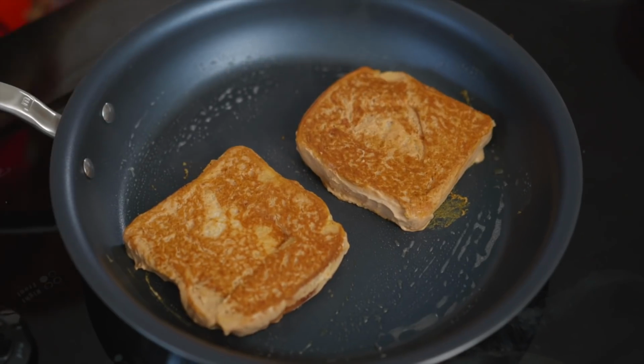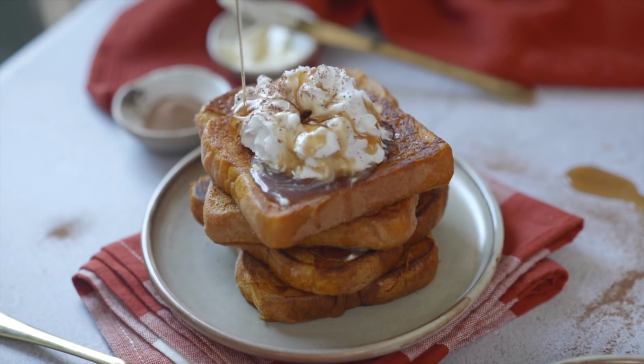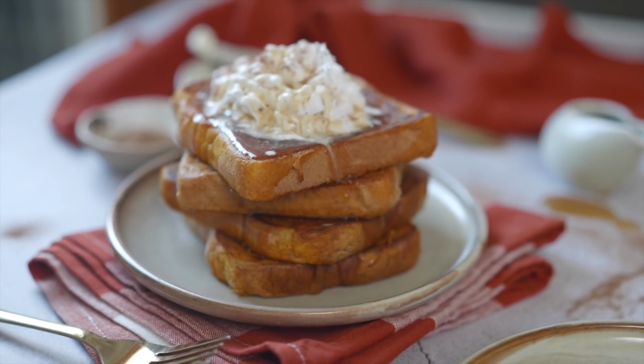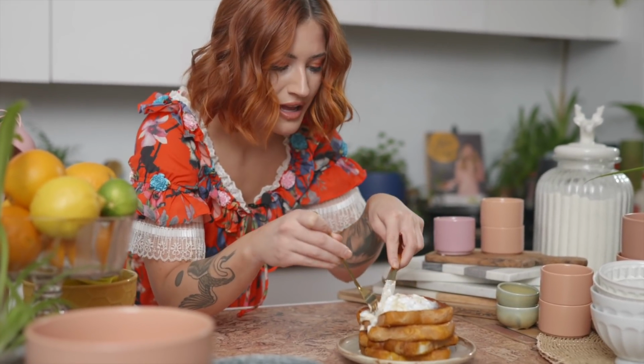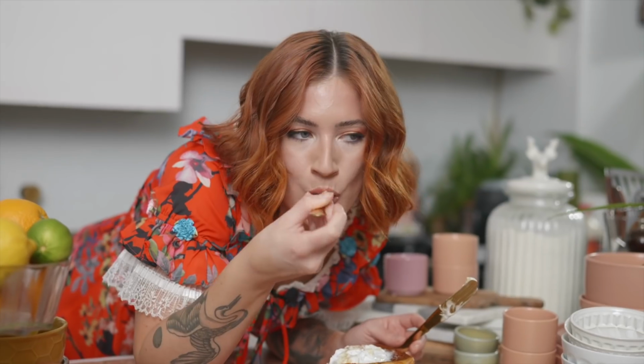Flawless. All right, let's try this. It looks so good. It smells like fall in here. Gotta get some extra whipped cream. Duh. Yeah, pumpkin spice season has officially arrived.